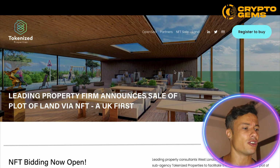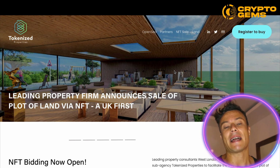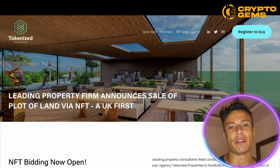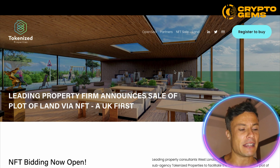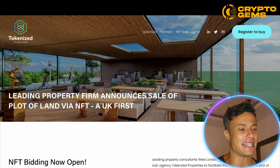So guys, jumping across to tokenizedproperties.com. Now, NFTs are an extremely exciting thing going forward, and not because they hold pictures of monkeys or cats or whatever it is that might be worth a lot of money, but really what they can potentially represent in terms of the technology. We've only just scratched the surface, and this is something that really excites me.